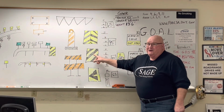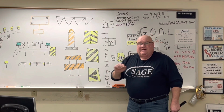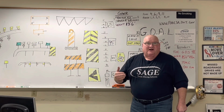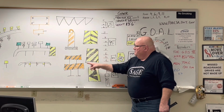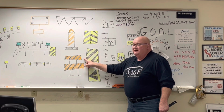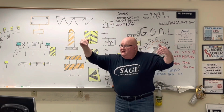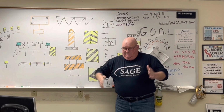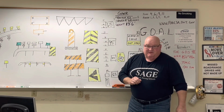But it's telling me something. Number one, there's something hard behind here I don't want to hit. Number two, if I'm not familiar with the road, especially at night or foggy, these lines are pointing down to where the roadway is. The roadway would be over here. That's the way they're pointing. So when you go across the bridge, there's my roadway. So at night especially, that's going to be very handy to you.